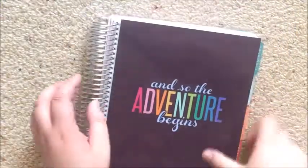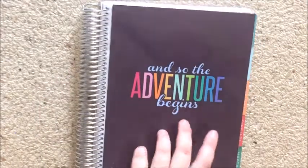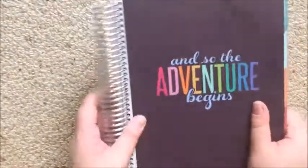This cover, oh my hair, this cover is the ready to ship cover, but I do have custom covers as well. Plus in the back of these is a ton of notes pages and stuff, and then you get your stickers in the back too. I love the verticals, it's my planner of choice.